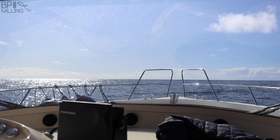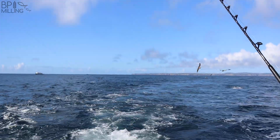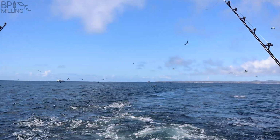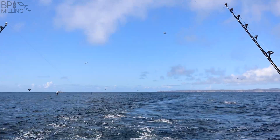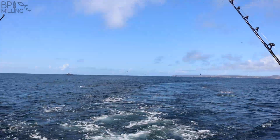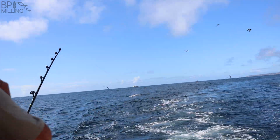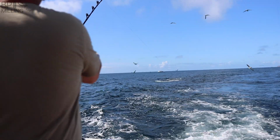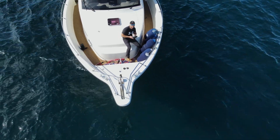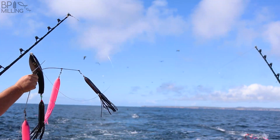We came across a huge number of diving birds and lots of surface disturbance, exactly what we're looking for. Matt was next in the sea. This time I sent the drone up to film it from the air. However, before they could get the other lines in, another rod was away, so we had a double hook on.